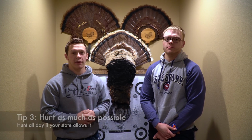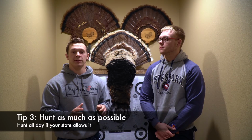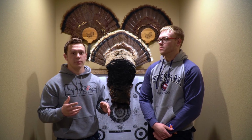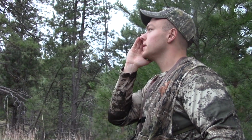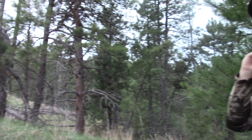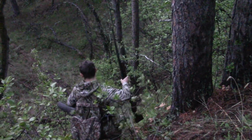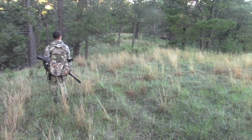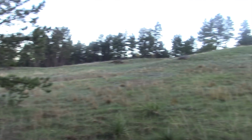And so the third tip we have is to hunt every chance you get, stay on them, hunt midday. And you hear this one a lot, but those birds are almost always going to start talking when those hens leave them at 9 or 10 a.m. in the morning, and there'll be a really good opportunity for you to kill them. I think that's probably my favorite time of the day to actually kill birds.